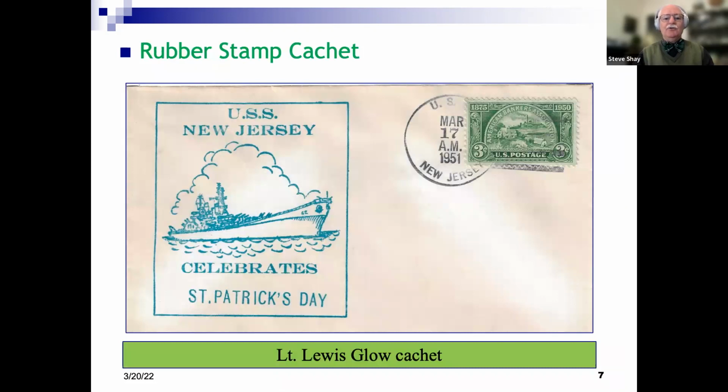And now we'll move into some rubber stamped cachets. This first one was a cachet that was prepared by Lieutenant Louis Glow. He used this cachet at least 2 different years. I have a 1951 version and a 1952 version stationed aboard the USS New Jersey, celebrating St. Patrick's Day.